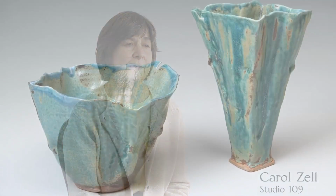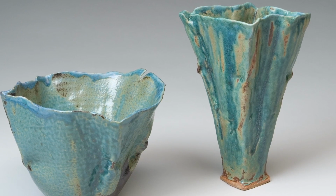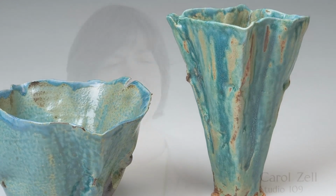I started out making functional ware, and then I moved out west to California, and out there representational ceramics was sort of taking off. There were some really exciting things being done, and my teacher was in the process of doing stuff like that. And so it was a big influence on me.